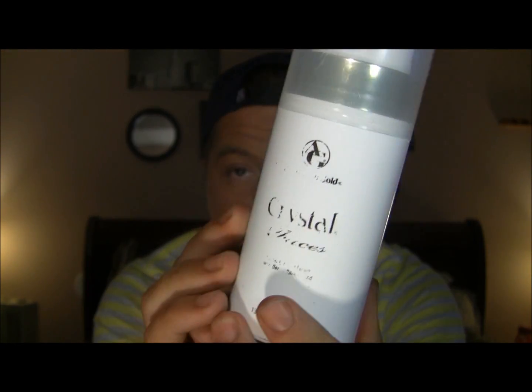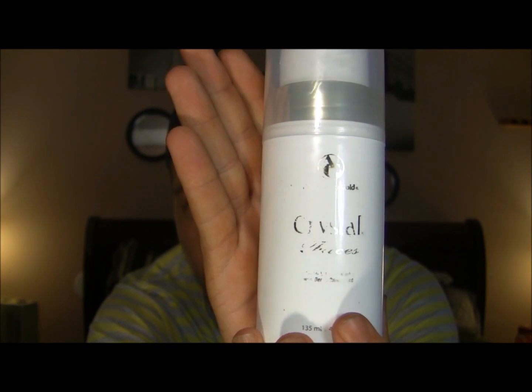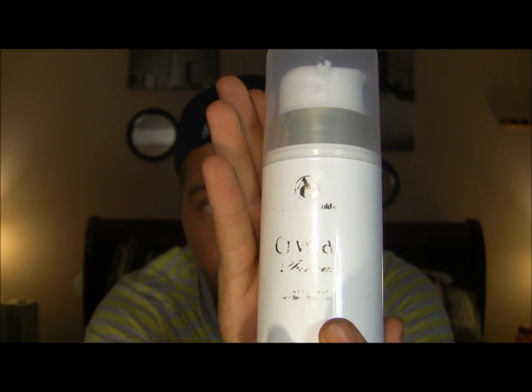So what I'm going to do is show you a couple of my lotions that I use. First thing I do when I go into the tanning bed is I put on my facial lotion. This one right here, you can't really see it because the label has been worn off because I use it like crazy. But it's called Crystal Faces. Basically what you do is you put this on from here to like here.